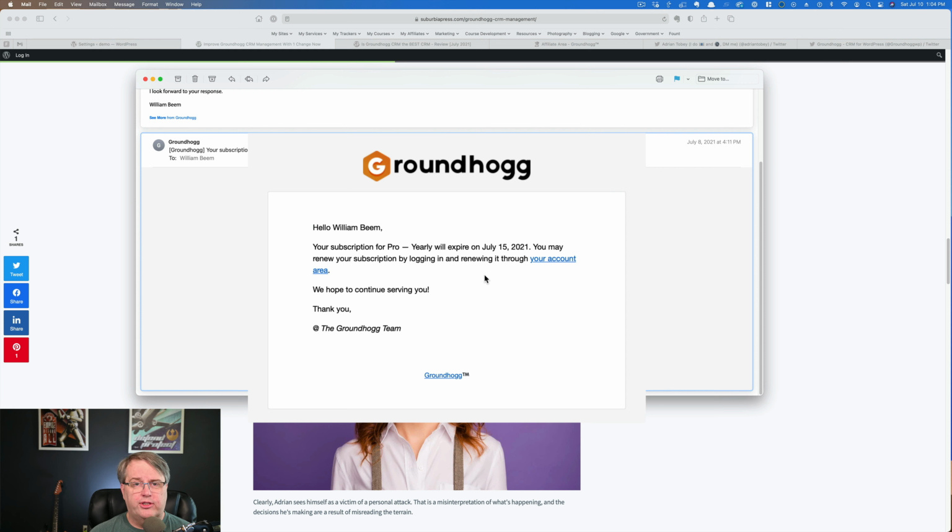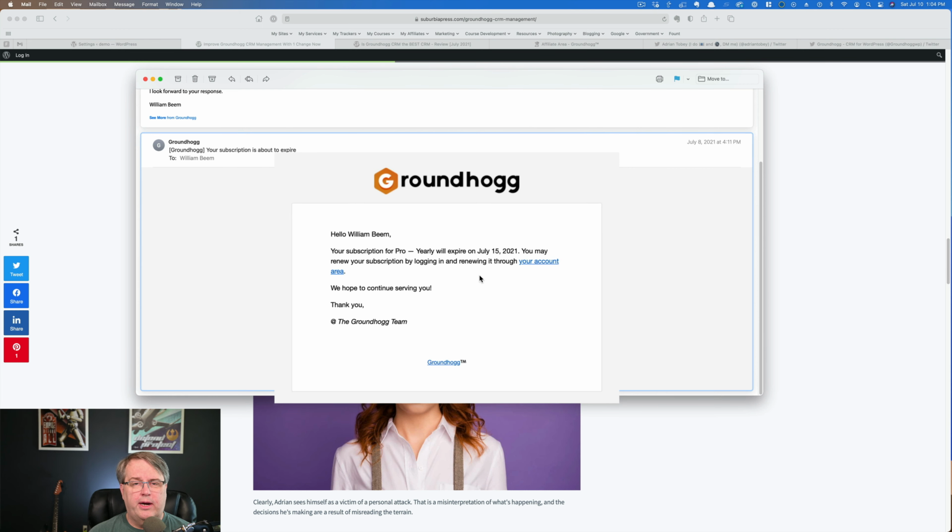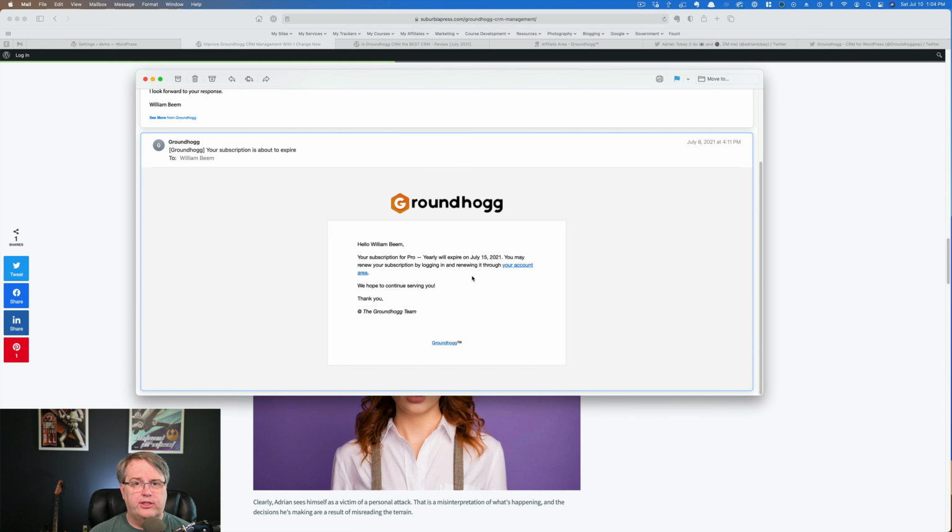So I wrote to them asking, well, what's expiring? I've paid for 4 years of Groundhogg and it stopped working after less than a year. And now my license is expiring. I'd previously requested a prorated refund, which was denied. They explained their policy was you have 14 days from purchase to get a refund. There are no refunds after that.